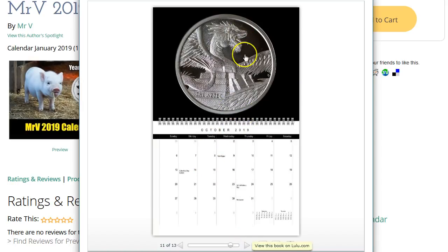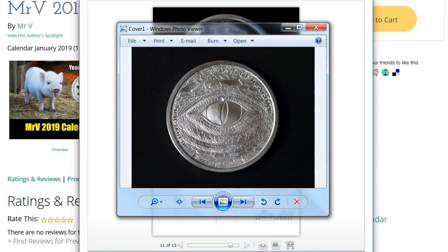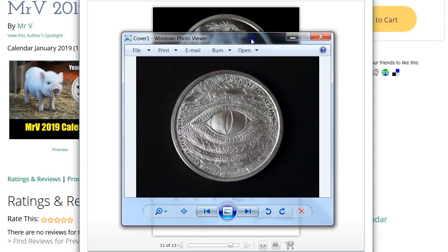Yeah, I used the dragon. This is the Provident Metal Dragon series, the Aztec series, and on the other side of it, there was a really cool looking eye, and I actually like that better than this, which looks like this here. I wanted to put this on the calendar, but at the same time, these calendars are going to non-coin people as well, and if they see an eye on the calendar, it's like bad vibes for that month, right? So I decided not to put this one in there, even though I really like it.